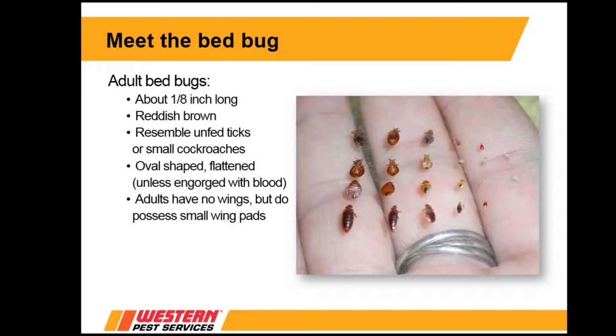So let's talk about meeting the bedbug itself. You all have probably seen some bedbugs at some point in time. This picture shows a range of what bedbugs can look like throughout their life, starting on the left with the eggs, going over to the adults. The bottom left-hand corner is what a bedbug looks like after it's fed. In general, bedbugs are very flat. They fit into very small cracks and crevices. They're about 1/8 of an inch long, reddish brown.